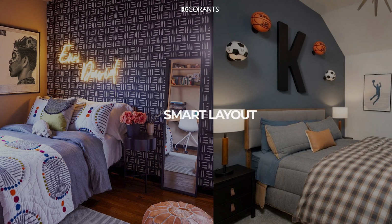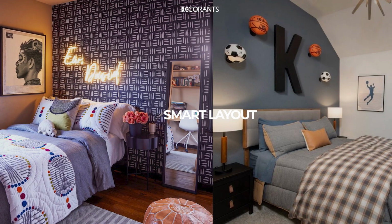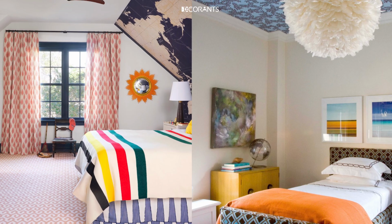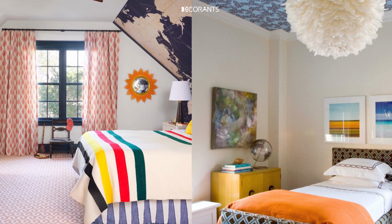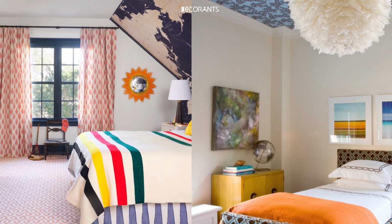The foundation of a genius teen room is the layout. A well-thought-out setup maximizes space while keeping everything within reach. It's about designing zones: one for rest, one for study, and one for creativity or entertainment, so the room feels organized but never restrictive.